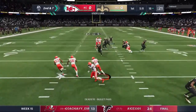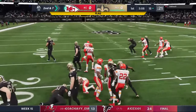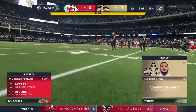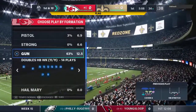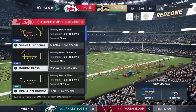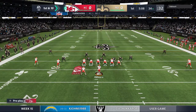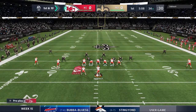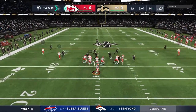Into heavy traffic, and it's intercepted. It's the rookie linebacker, Patrick Queen, and he's going to return it to the 21-yard line. So that flag will cost him 15. It doesn't matter anymore how you get the face mask. Any part of it is going to be 15 yards. So the face mask, quite a blessing there as they'll start out of harm's way with a 1st and 10.